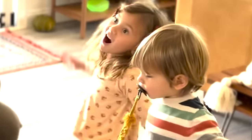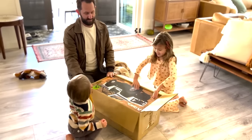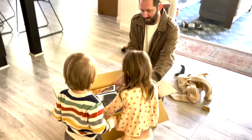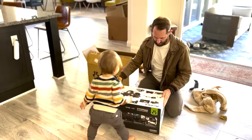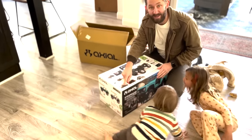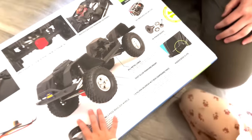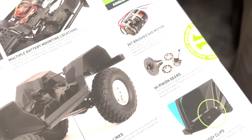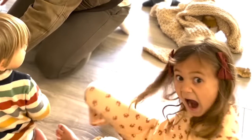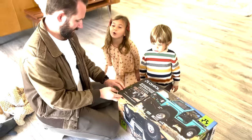This is cars. Wow, that's a cool one. That's a really cool one, huh? Whoa. Yeah. Ooh. Look at that, it's got working headlights. That's incredible. All these small little parts that make this truck a thing. Look at that. I'm almost positive we got the blue one because the blue one is dope looking. Dope or no? Yeah, we're gonna have to decide that, kiddo.